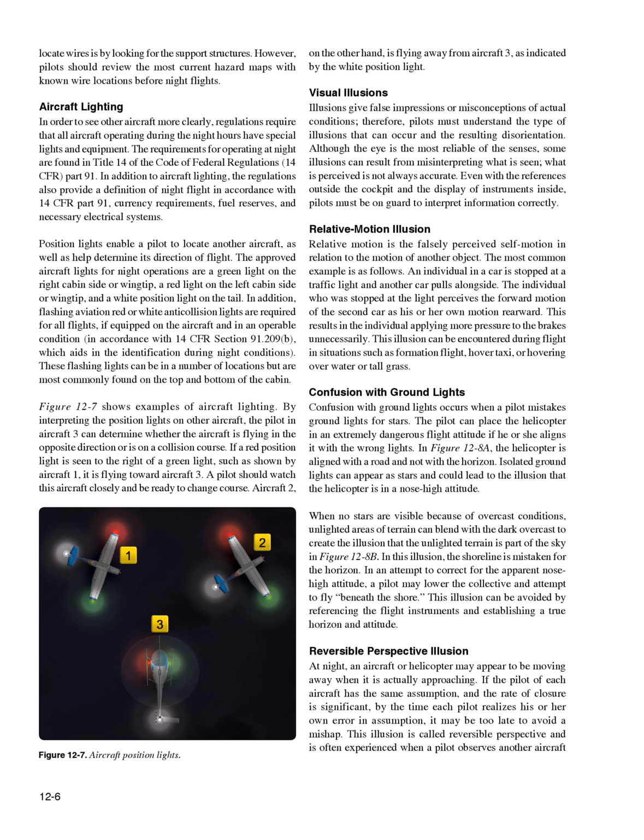If a red position light is seen to the right of a green light, such as shown by aircraft 1, it is flying toward aircraft 3. A pilot should watch this aircraft closely and be ready to change course. Aircraft 2, on the other hand, is flying away from aircraft 3, as indicated by the white position light.